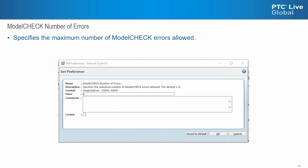ModelCHECK number of errors. This preference sets the number of errors that your organization wants to allow for the model to be checked in. If I had a model with one error, and this value set to zero, it would not let me check in any objects. However, if I did change this to, say, one, my model has one error, and it would allow it to be checked into the Windchill system. One thing to keep in mind is it does not specify what error, it just allows the number of errors. In my opinion, some errors have a higher value than others. So maybe circular references is a higher value error than a spelling error or something like that.